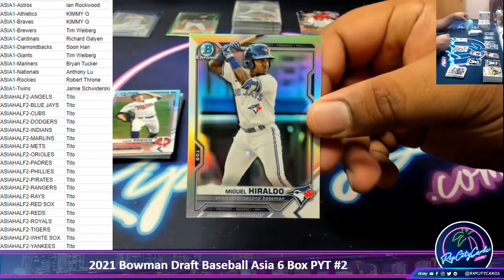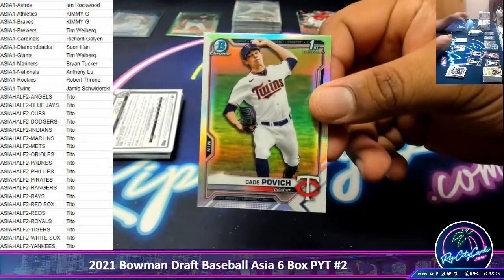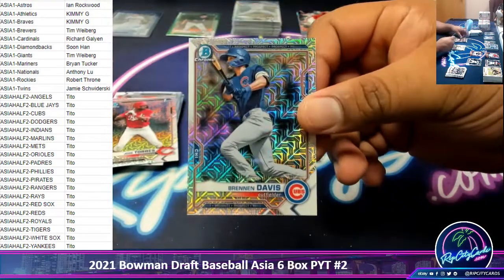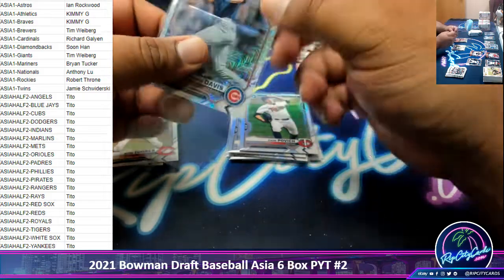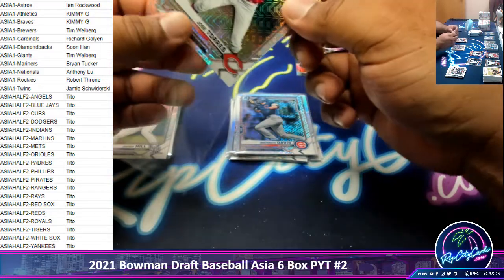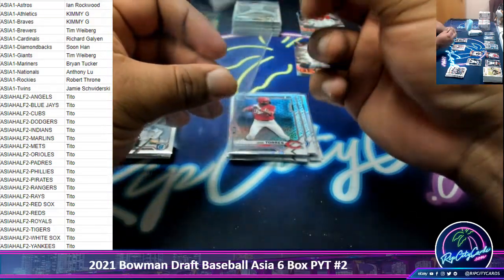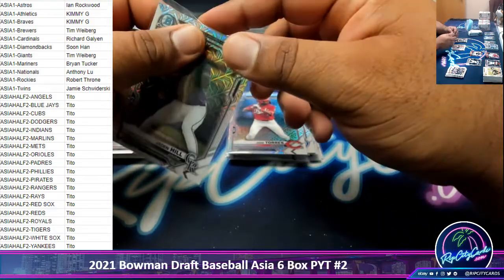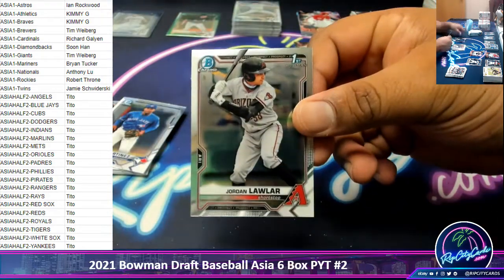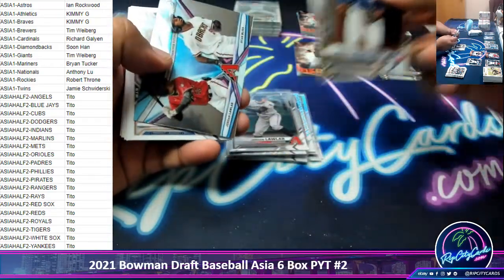Got Geraldo, Blue Jays refractor, Povich, Twins refractor, Davis, Cubs Asia, Torres, Reds Asia, Hill, Rockies Asia. Nice Lawler Chrome. Hopefully there's other things to come. An auto of that would be nice.